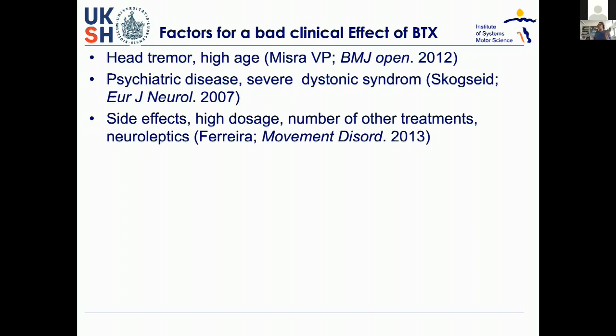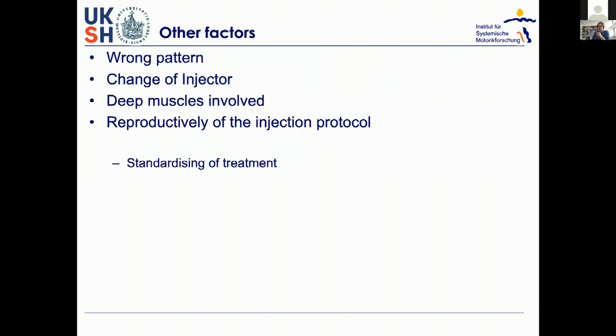Psychiatric diseases and a very severe dystonic syndrome also lead to a worse outcome after botulinum toxin. Side effects and high dosages, which is self-explanatory, also result in a bad clinical outcome. But these are the published data. What could be other factors influencing the botulinum toxin effect? This could be a wrong pattern of muscles to be injected, or a change of the injector, which is closely related to the first factor.